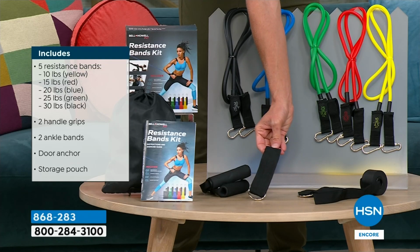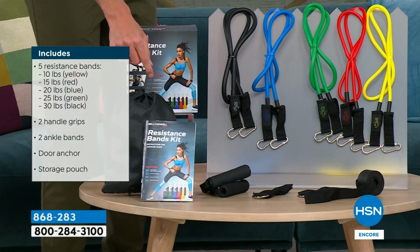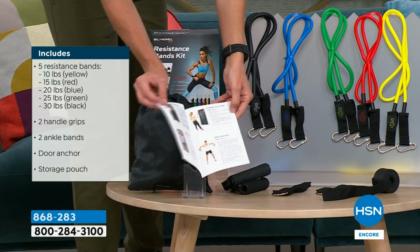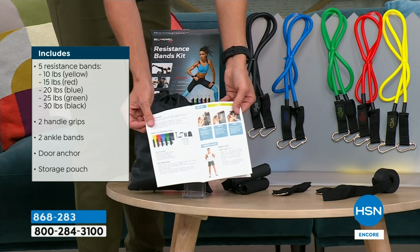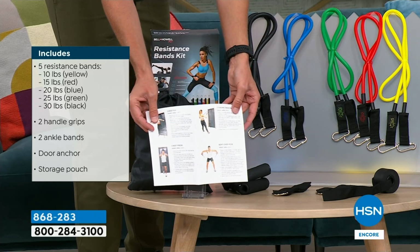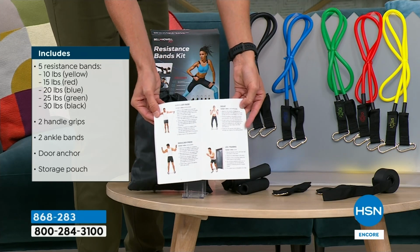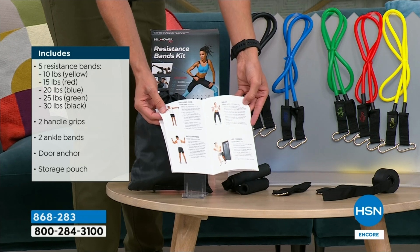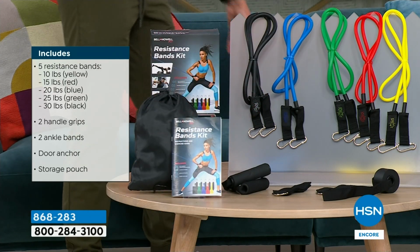Ankle straps are included, so you can wrap around your feet. And then there's your door anchor, but one more thing. I said, well, right, but I'm not very good at exercises without my personal trainer telling me exactly what to do. And so we gave you a whole guide of all kinds of different exercises so that you're able to read it and see the pictures and words, and get your entire body workout from core to legs with squats, even to your shoulders and your biceps. Everything is included, even your travel bag.